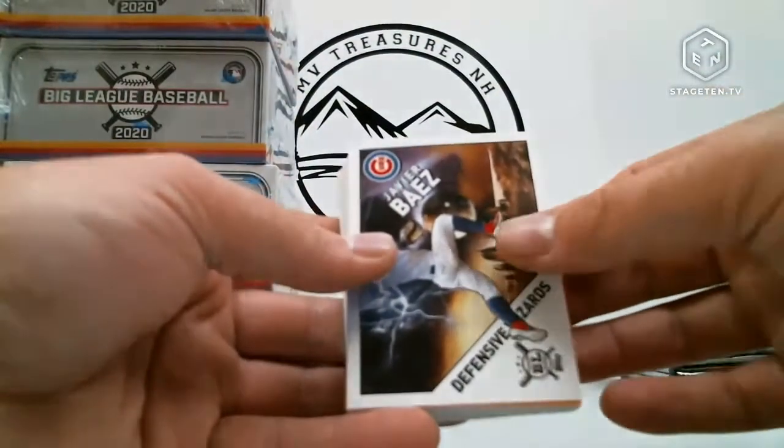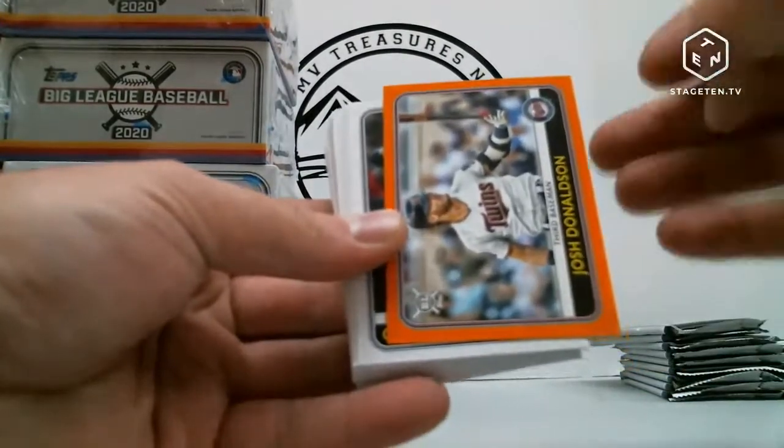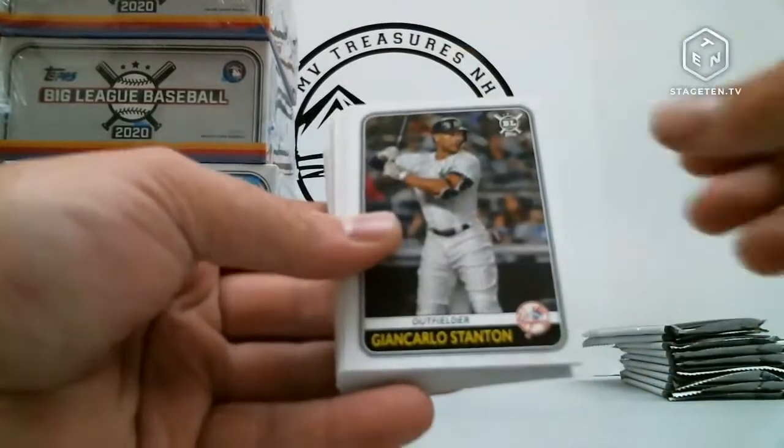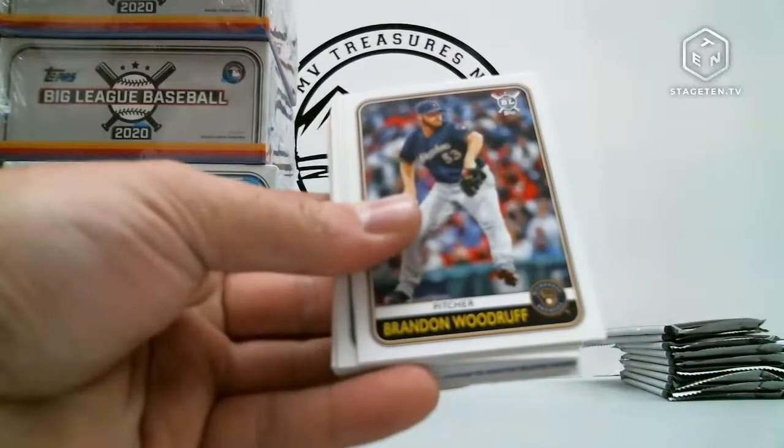It was beautiful. Here's a defensive Wizards going to the Cubs, Javier Baez. And an orange, Josh Donaldson for the Twins. Yeah, usually the cards don't cooperate.